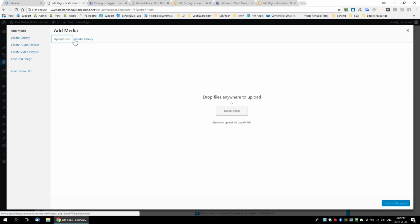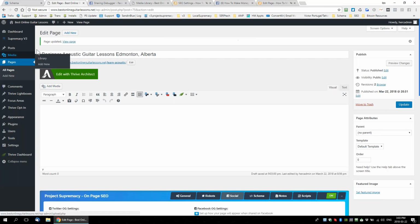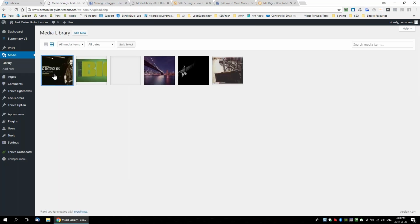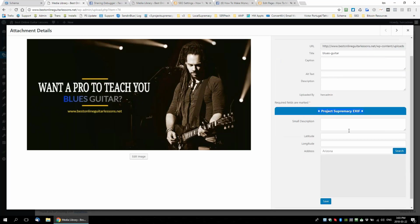So what we're going to do is go to our media library and click on that image. And you see right here, guys, where it says Project Supremacy EXIF. There's probably a better way to show it. I'll go into my media library, because we always have multiple places that we can do things. I want to do what's called EXIF markup on it. So here we go, Project Supremacy EXIF data. It's kind of like adding schema to a page or adding metadata to a page. It's background information that really only Google's reading, but we're actually going to add that background data to an image through something called EXIF, using Project Supremacy.